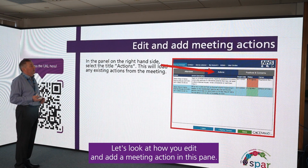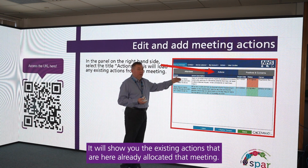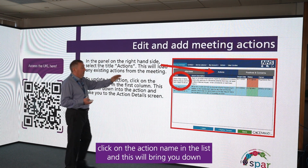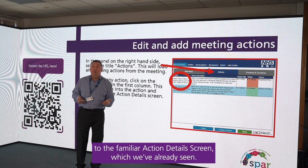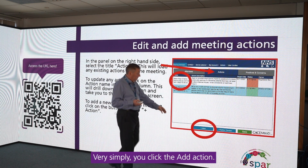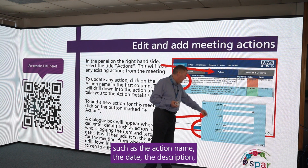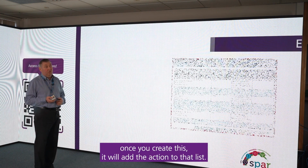Let's look at how you edit and add a meeting action. In this pane, it will show you the existing actions that are already allocated to that meeting. Okay? To update any action, you simply click on the action name in the list, and this will bring you down to the familiar action details screen, which we've already seen. To add a new action, very simply, you click Add Action. This will bring up a dialog box where you can put in things such as the action name, the date, the description, and once you create this, it will add the action to that list.